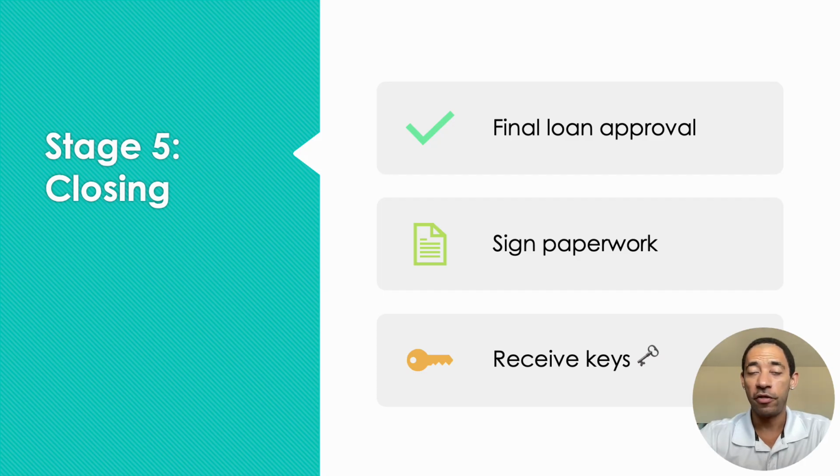And so once you sign, then what ends up happening is that the title company, escrow company sends that paperwork to the county to be recorded. And then once the county records it, that is when you actually are able to get your keys. So you do not leave the title company with keys. That's typically not how it works. It's usually going to take a couple hours.